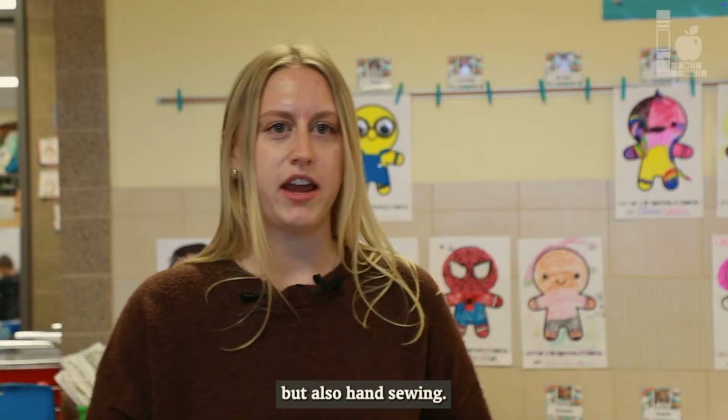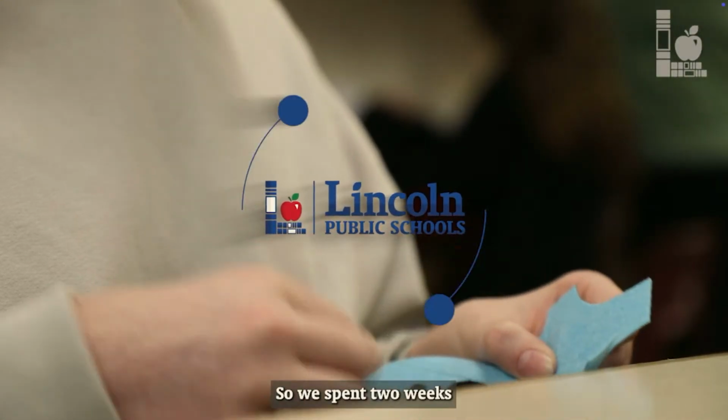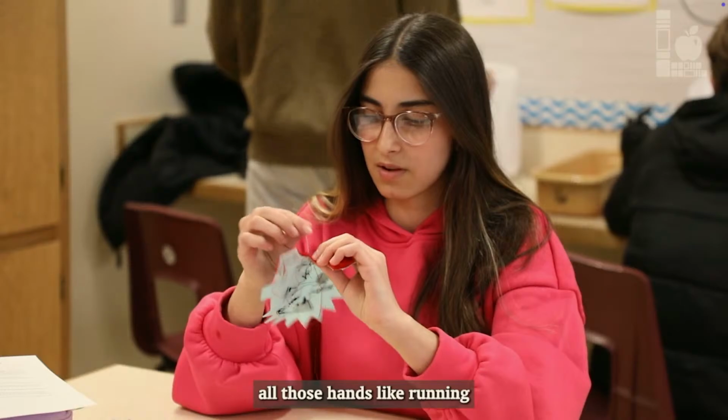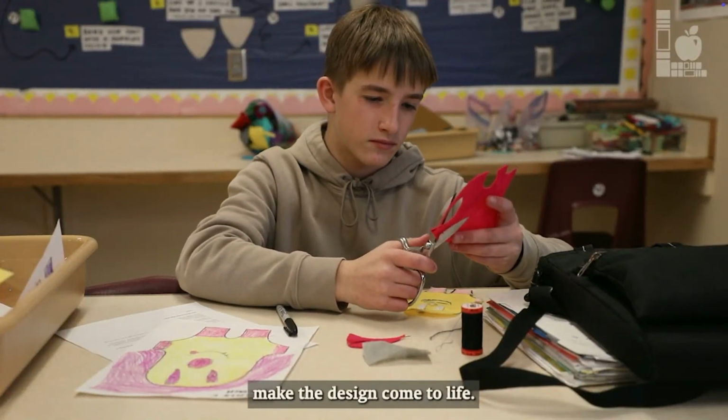Today we are giving felt monsters to kids at Adams that are in kindergarten. So in middle school family and consumer sciences, in 7th grade we learn more about how to sew on the machine, but also hand sewing. And then in 8th grade we do a lot of embroidery. So we spent 2 weeks at the beginning of the year doing an embroidery project, learning all those hand stitches like running stitches, a French knot, how to make the design come to life.